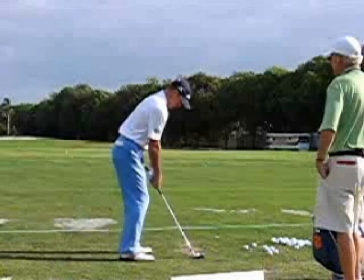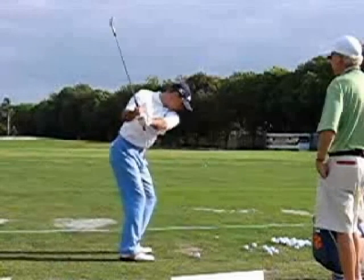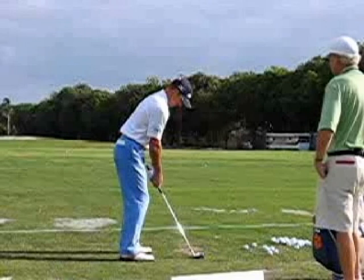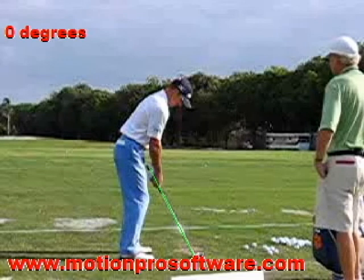Played some good golf, and I just wanted to show you this golf swing and show you some of the things I really enjoy about it, and hope that it helps you guys at home. So let's go ahead and get started. I always like to show this when I see it.